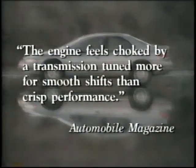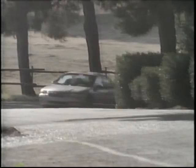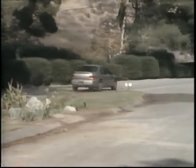Automobile Magazine commented, "The engine feels choked by a transmission tuned more for smooth shifts than crisp performance." The Cirrus is not equipped with anything similar to Accord's grade logic control system. On this hill, there's a lot of gear hunting as the transmission tries to decide if it wants to shift into third or fourth.